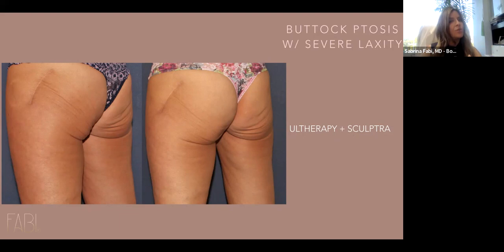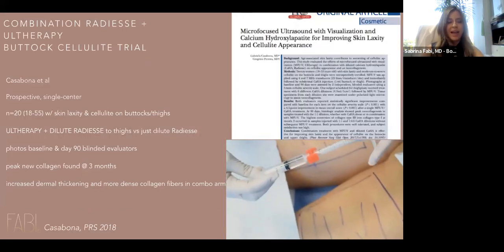She's a 60-year-old woman, extremely fit, as you can see. She doesn't have dimples. All that redundant skin is secondary to laxity. With her, I did Ultherapy, and on the same day, Sculptra. Here she is a month later, and it looks better. It can take 1.5 cc's of product.